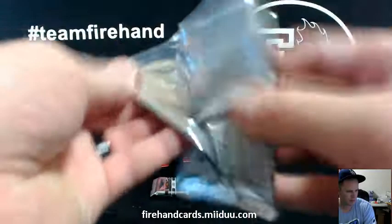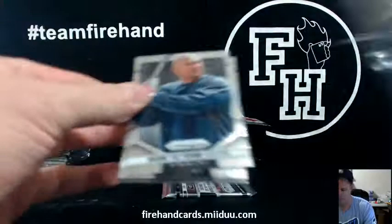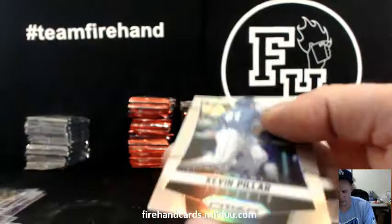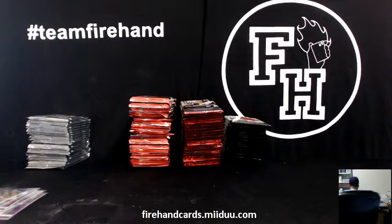Clint Frazier for the Indians, next era. Michael Choice, Rangers rookie. Two packs to go. Colton Wong, rookie rain prism for the Cardinals. And the last pack has Kevin Pillar for the Blue Jays, rookie prism, and a Xander Bogaerts rookie. All right, let me get this out of here. Dusty prism cards.